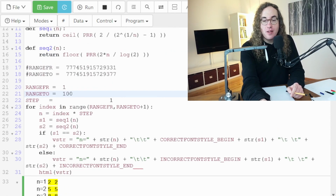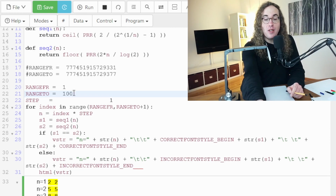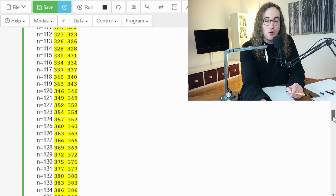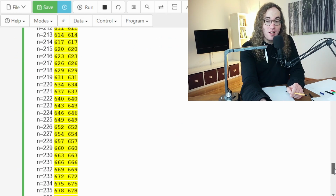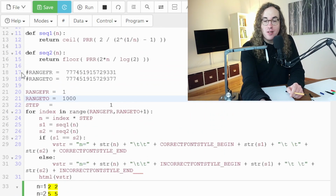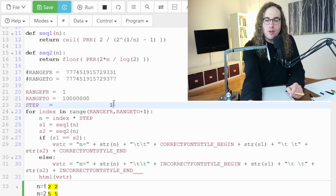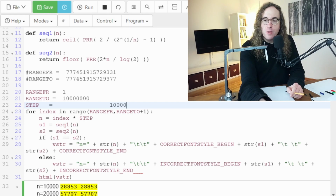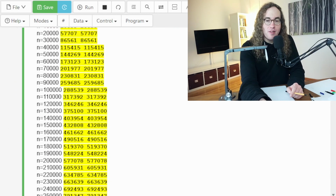And these sequences are really wild. I mean, let's just go up to 1000. And you see, it goes on and on and on, and all these values agree. And we can even go into completely different ranges. So let's maybe go into something like 10 million or so. I'll go in maybe steps of 10,000s. And even in this range, you see all of these values agree.